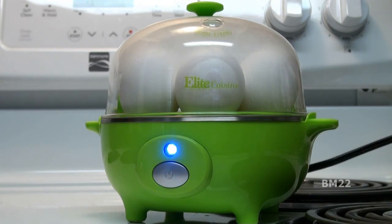You have the handy measuring cup. If you want a soft-boiled egg, you put in just a little water. If you want a medium-boiled egg, you put in a little more water. And if you want a hard-boiled egg, you put in to the top line. Later on, we can make another video showing the difference of the hard, soft, and medium boiled eggs. But I just love the hard-boiled eggs.